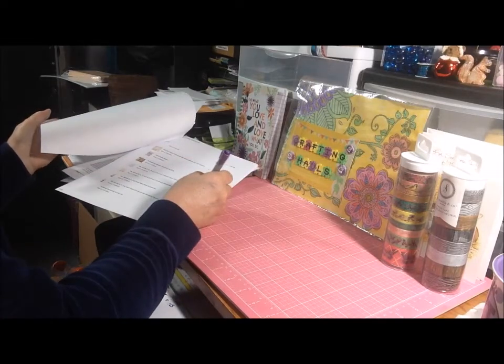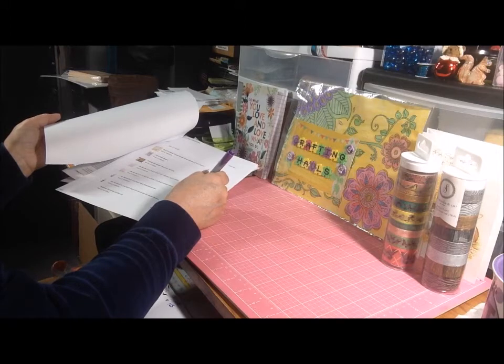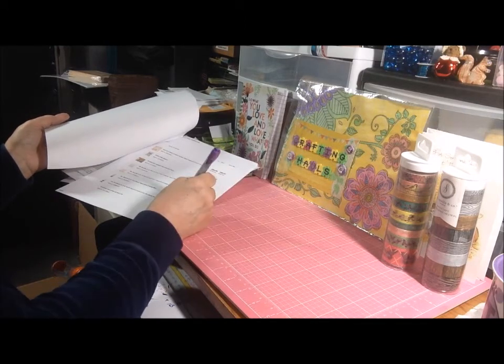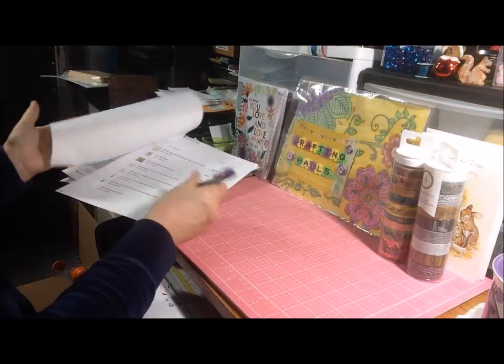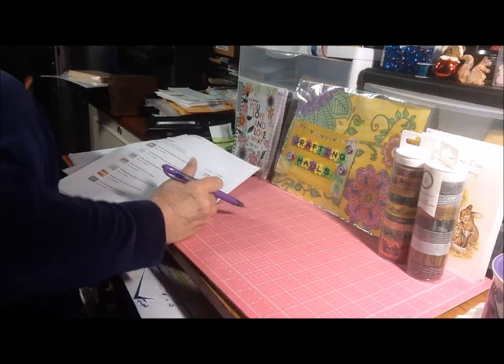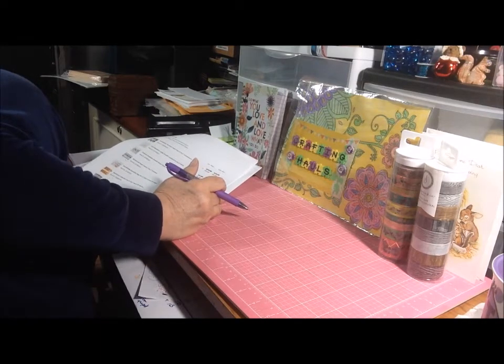Okay, the shimmer papers were $3.59, regular $5.99. The envelopes were $2.99, regular $4.99. And the washi's, I already told you, were $8.99 a tube for 8 or 9 tubes. Regular, almost $15. Okay. Next up, I'm just going to grab a bunch of stuff.